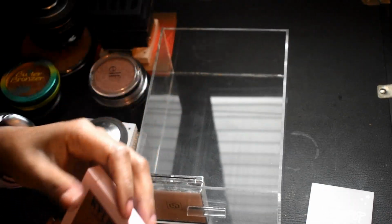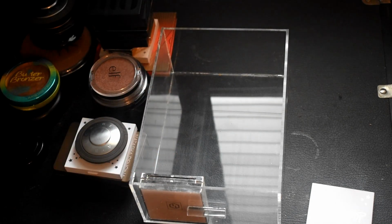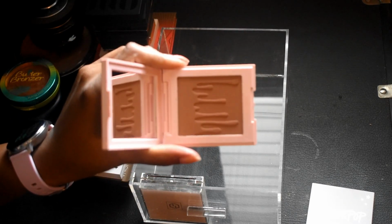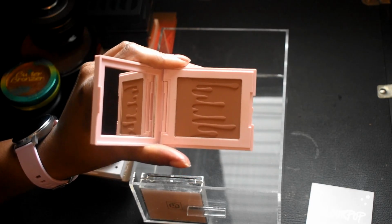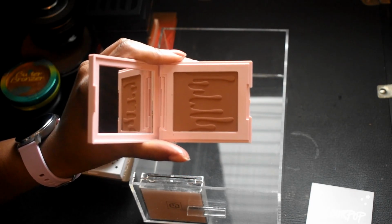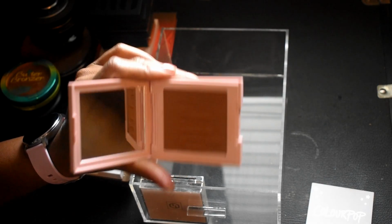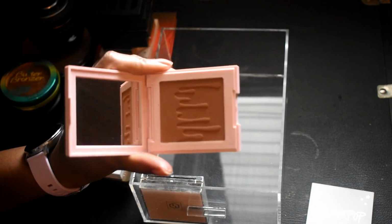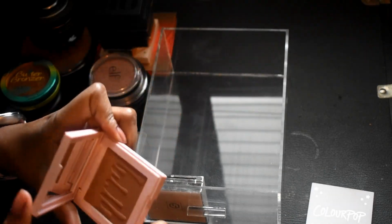Second to last, I have my Kylie bronzer, and this one is in Tawny Mommy. This shade is okay. It isn't as light as I honestly thought it was going to be, but it definitely is not as dark as it's going to be. But I will say, this in conjunction with my cream bronzer from MAC works perfectly because I do truly enjoy this undertone. So this is why I've kept this in my collection.